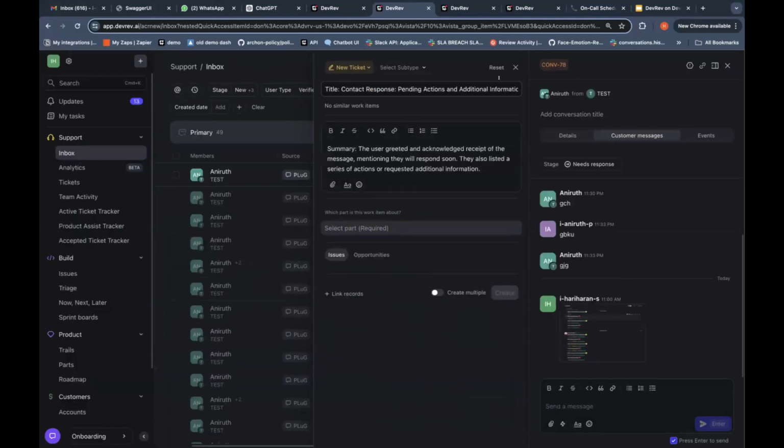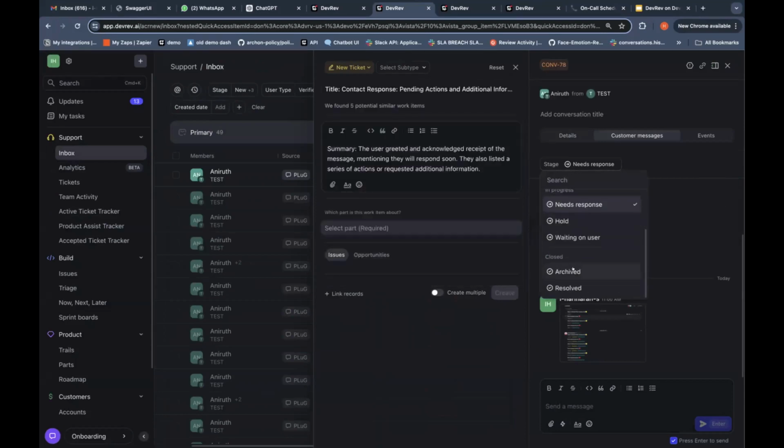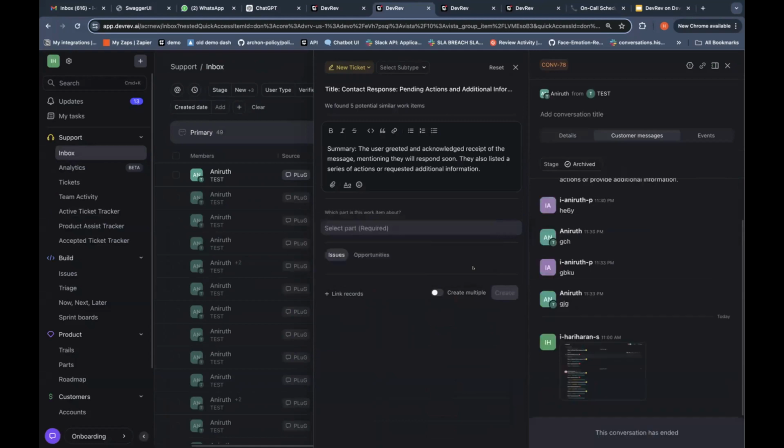And once a ticket has been created, we have an automation running that automatically changes the stage of the conversation to archive. Once you move a conversation to archive, the conversation can no longer be reinitiated, and we cannot communicate with the customer from here. The next step to follow up with the customer is the ticket.